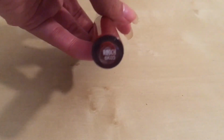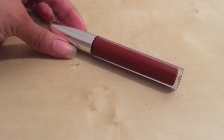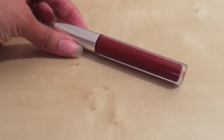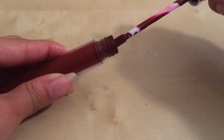This one's Rouge. This shade was specifically developed for the model Karuchi Tran. She did a collaboration with ColourPop a couple years ago, and she developed this shade, and it's a really, really great red. It has a beautiful shimmer undertone. I love it, and I'm excited to swatch it for you. So basically, you open the bottle up like that, like normal.